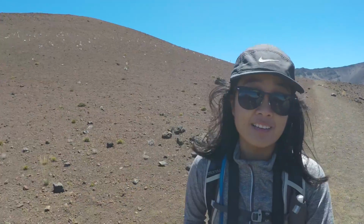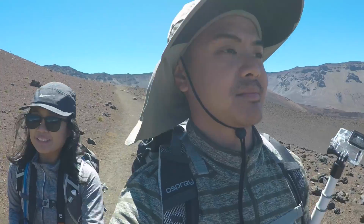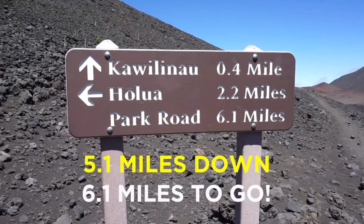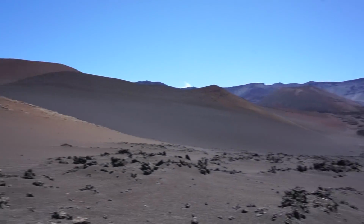That was the hardest part of the hike. All five minutes of that uphill battle. And it was sandy. The trail was sandy and it was steep. He is breathing really hard. And onward we go. Goodbye, Red Hills.